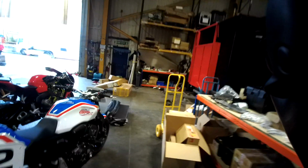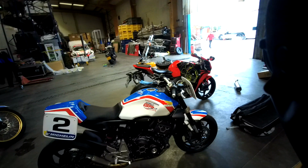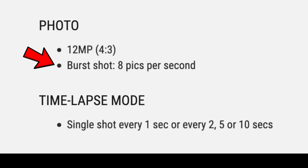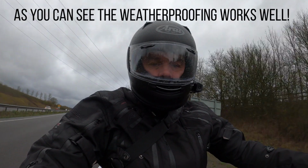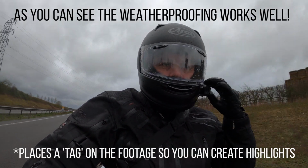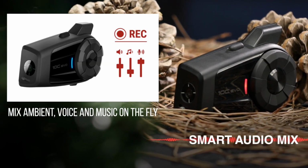If you want to take still photographs during your ride, then a quick press of the camera button will do that for you. You have the choice of still, burst, or time-lapse modes. The resulting images are sharp and have a pretty good dynamic range. Before we get onto the video and sound quality, the other functions available are video tagging and smart audio mix.